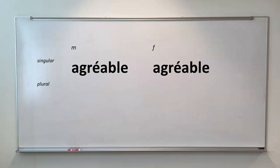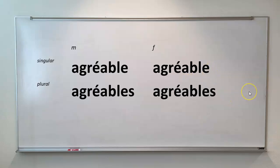Plural, add an S. Agréables, same pronunciation. And for feminine plural, same thing, add an S. Agréables. Same pronunciation all the way through. And we only have two forms, a singular and a plural.